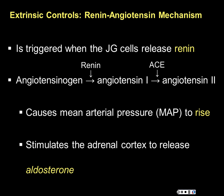As well, we learned the good old endocrine system can get involved with this as well. And so if we see the release of renin, so we see a change in blood pressure, renin can be released into the circulatory system. And it's going to initiate a cascade. It's kind of implied here.